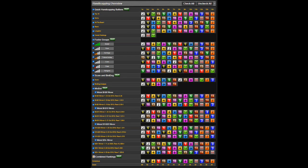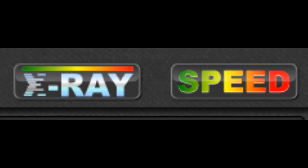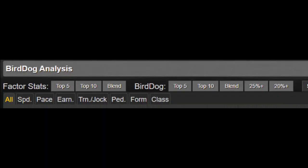There's also a handicapping overview section that can do quite a bit of handicapping for you very quickly by weighting various factors and presenting them in mixes that are already made. Also, there's a mix bot that will do some machine learning and build you mixes that point toward winners in various price classifications. Seriously, I could spend a good couple hours just going over things that are in Bird Dog, such as the X-ray feature or the bomb button or the Bird Dog analysis box.